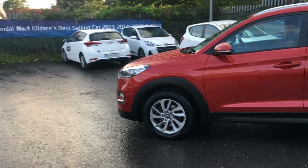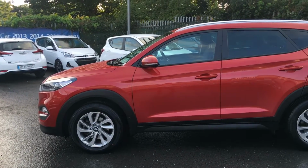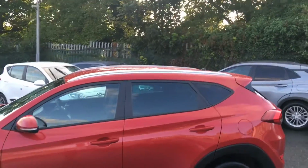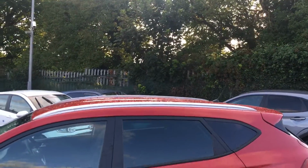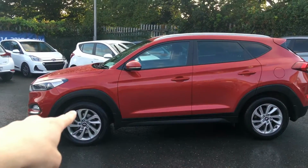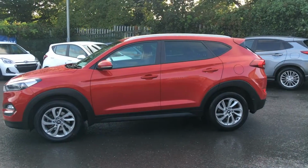So looking down the side of the car, everything is colour coded as you can see, but there is small additions like roof rails, which again are a kind of brushed aluminium, which match the brushed aluminium we see on the front bumper. And the rear windows, because this is a Comfort Plus, are also privacy. The wheels on the Comfort Plus model also go to a 17-inch wheel.